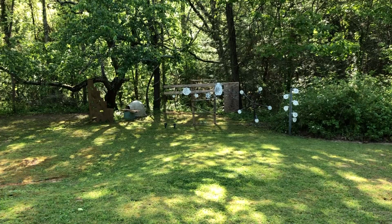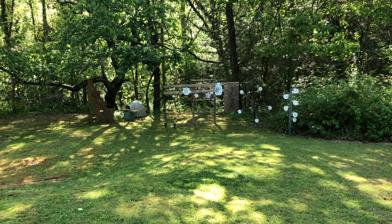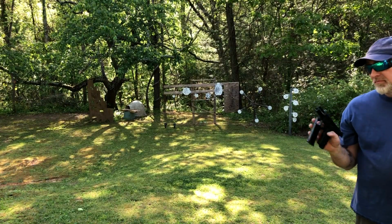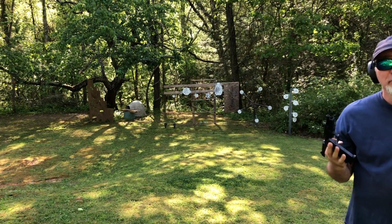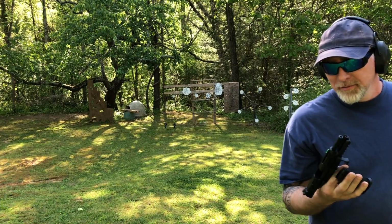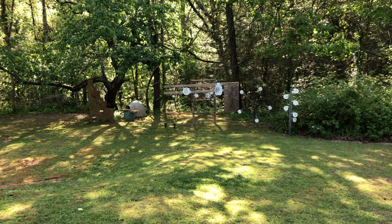And I will say the trigger on both pistols is really nice. It's not a bad trigger on either one of them. I do prefer the 5.7 more, being a single action instead of a true striker fired. It definitely has a better trigger, I think, and it's easier to control. I think the mass on the slide makes a difference.